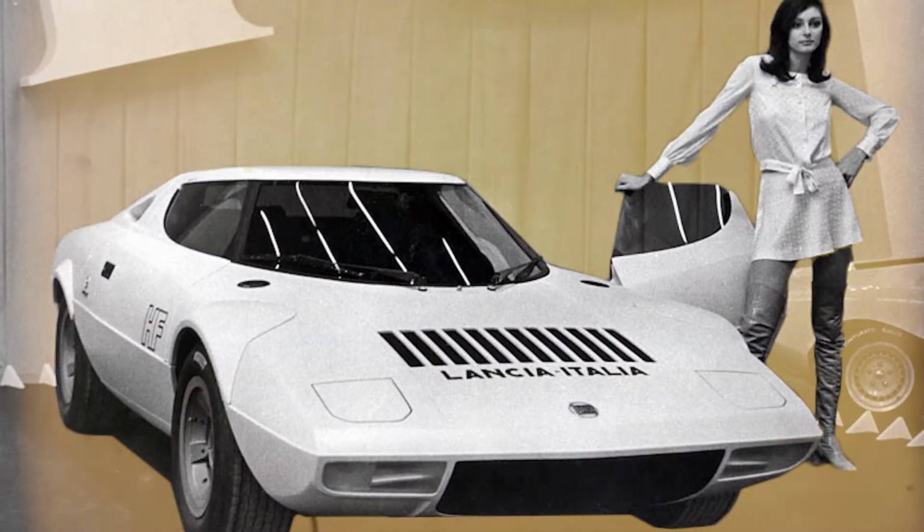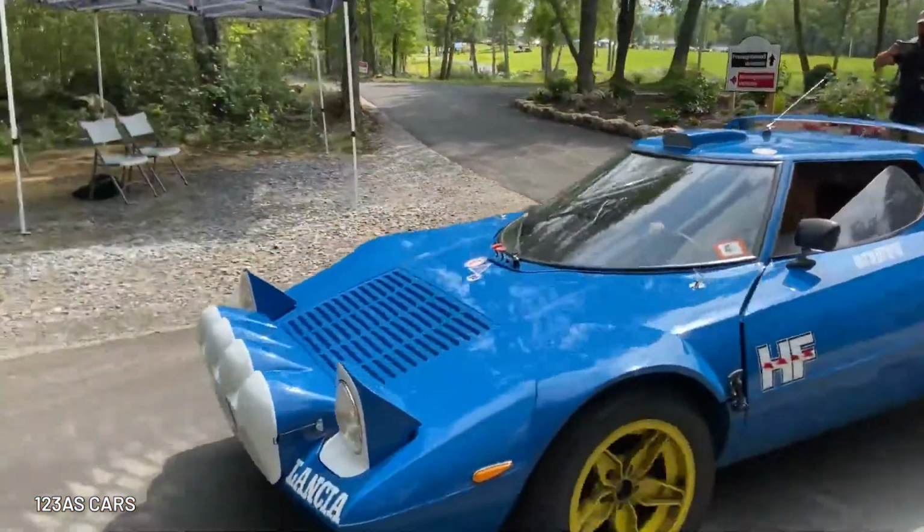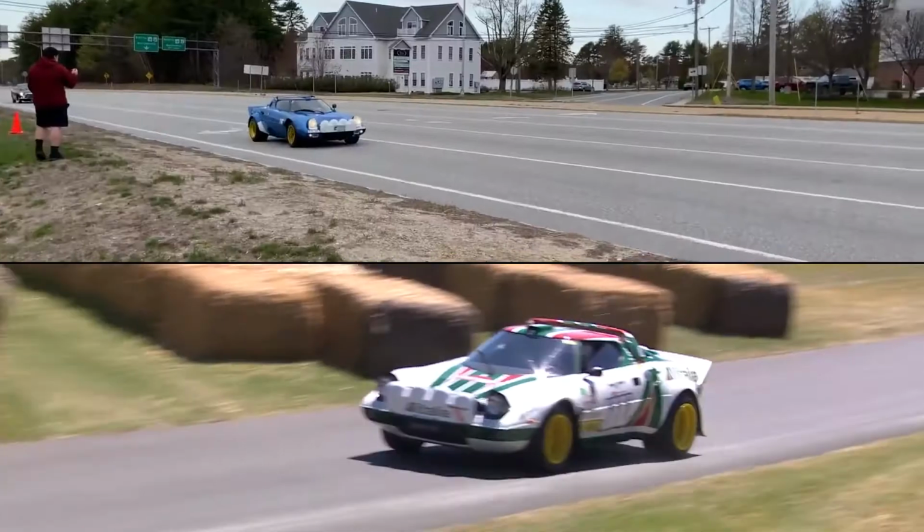So by 1971, the Stratos HF then debuted again at Turin as what would become the homologated version of a road-going rally car. So you have these two versions, but in the minds of enthusiasts, they kind of go together.